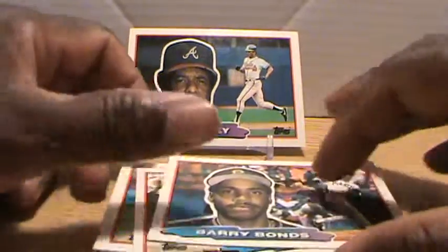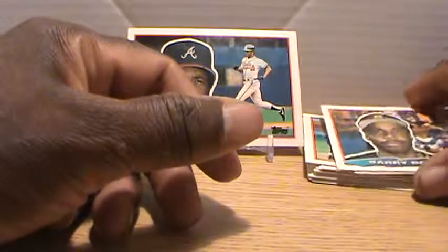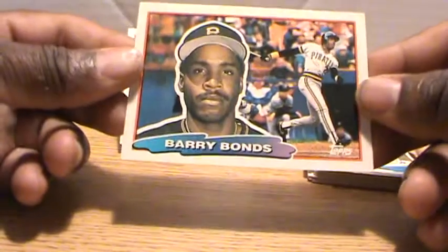And I'm putting it on the side. I have more room. I could put this back, but I got some stuff. Barry Bonds.